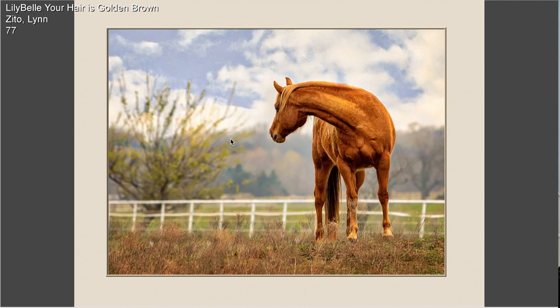But hey, it's a beautiful image. If I was the owner of the horse, I'd want a big one of these hanging on my wall. I think it's great to hang on the wall. I think it falls just a little short in competition based on these 12 elements.